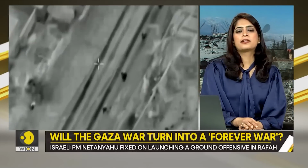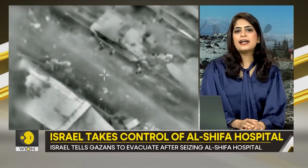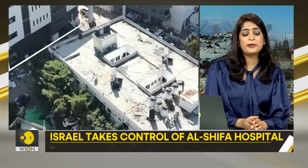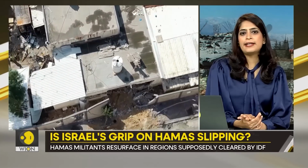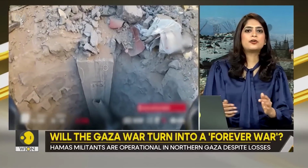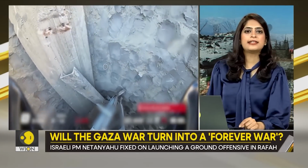Israel raided the hospital in November as well, and now it's back again. What does it mean? That the IDF was not able to eradicate Hamas from the grounds the first time around? Is that what happened? Since February, the IDF has returned to fight in territories that it supposedly cleared of Hamas militants last year, and now comes the hospital raid, highlighting Israel's weak grip in these areas, perhaps.